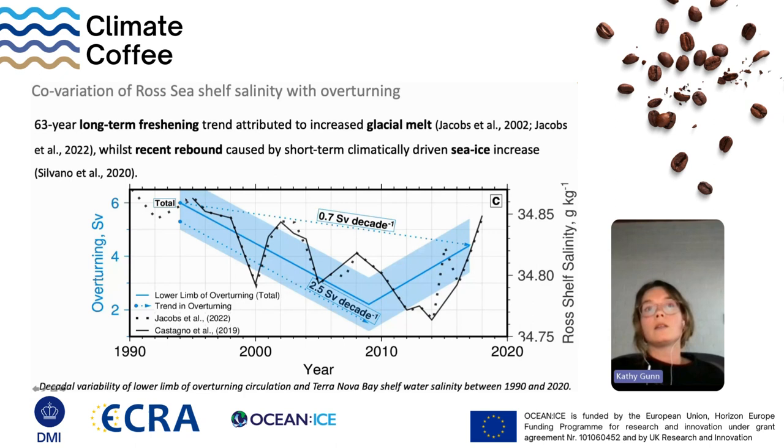And so there's this independent estimate of the salinity on the Ross Sea shelf, and that co-varies quite nicely with our estimate of transport further downstream. Now, these are slightly offset because of the averaging that I had to do when I was calculating this. But the main message is that as we get freshening of these Ross Sea shelf waters, we get a decline in the transport. And then as you get a salinification of those Ross Sea shelf waters, you get an increase in the transport there as well.